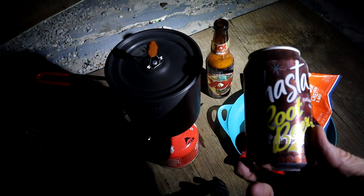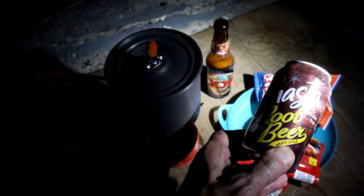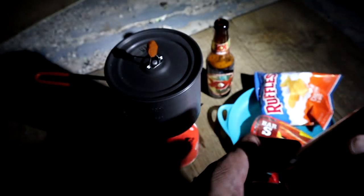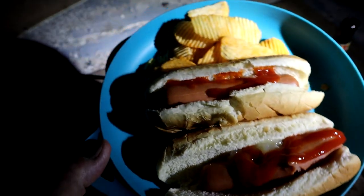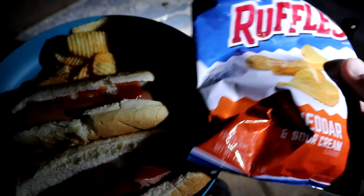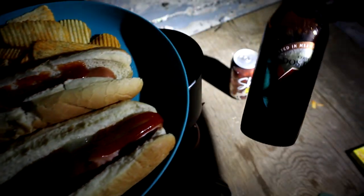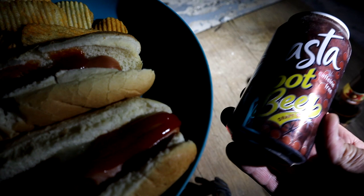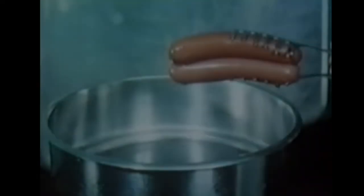Also, I have Shasta root beer. Check that out. Isn't that classic looking? That is something you would get at the snack bar, Shasta. All right, just put the ketchup on it, chopped onion, little cheddar, sour cream, Ruffles, and got the Dos Equis going there, and the Shasta root beer chaser right there. So that's how you do it at the snack bar. Enjoy the movie. There's plenty for everyone.